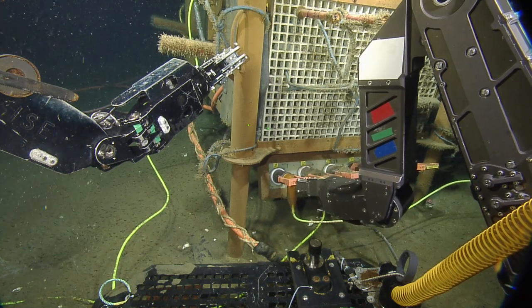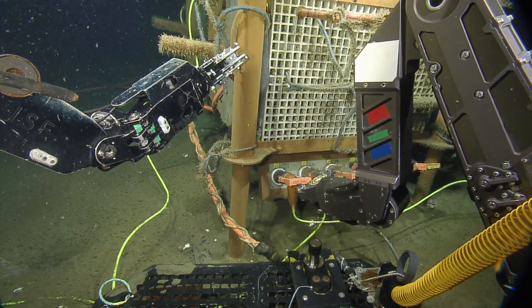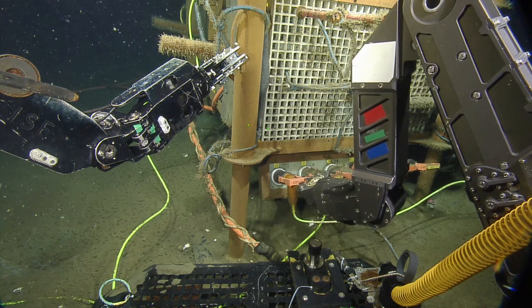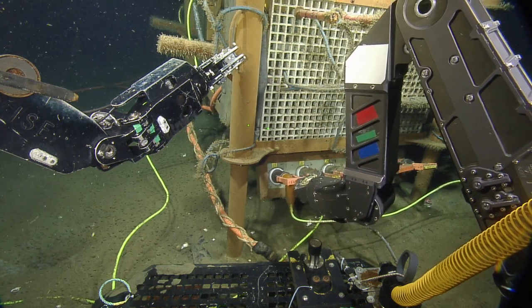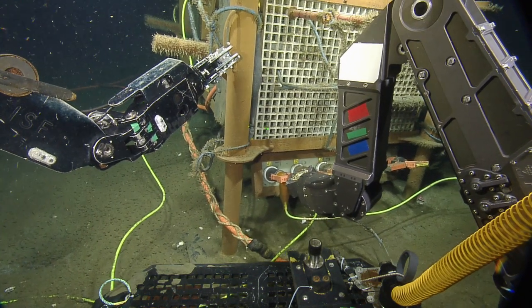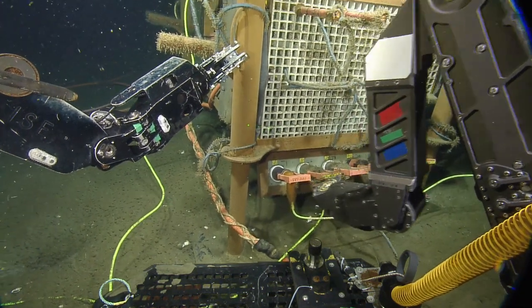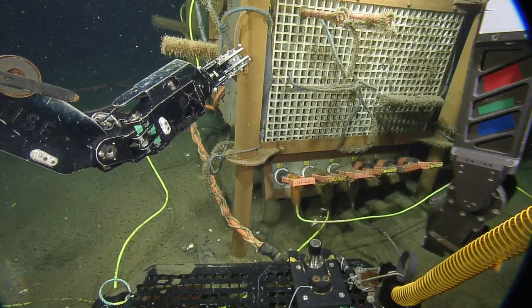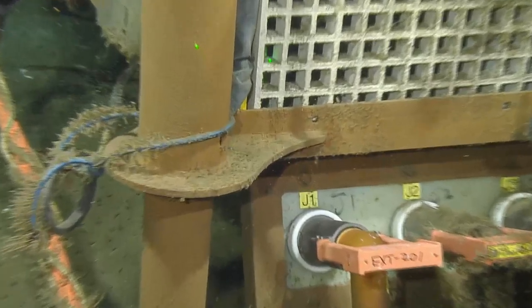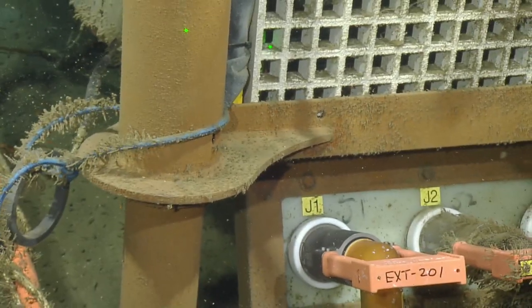Yeah. All right, Ulrike, can you request that they turn on this port? Because that looks pretty good. That should be good. Roger. Ed, can we get a zoom on those little things? Coming in. Oh, that's perfect.